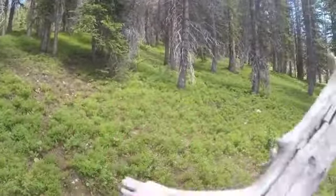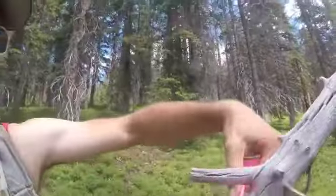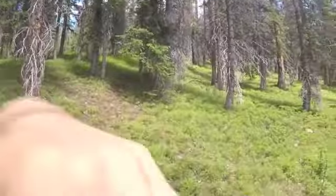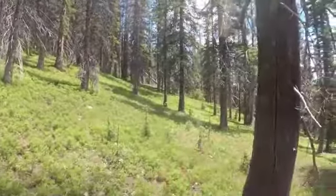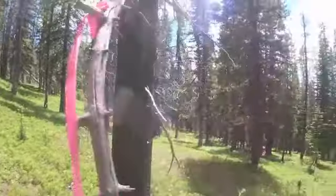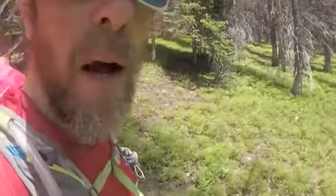Okay, let's see if I can do this. One-handed, probably not. Well, cheating, two hands. Here we go there. So here we go, tracking our way up.